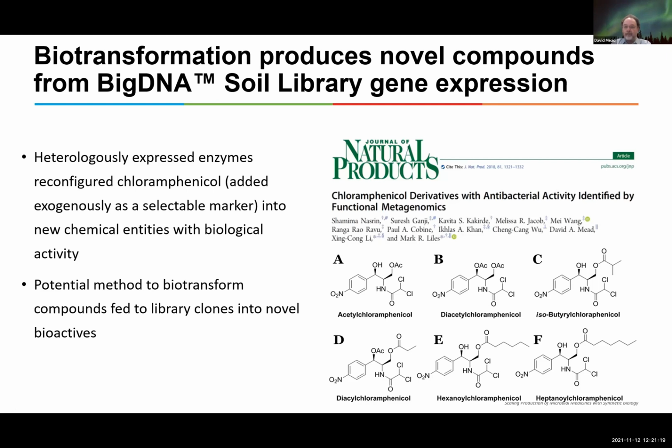And this is a little bit of a complicated story, but it just shows you there are other ways of working with metagenomic samples. We screened this 19,000 clone metagenomic library in E. coli, and you would not predict that you'd find any new compounds with that approach because E. coli does not support the metabolism of complex NRPS and PKS-like pathways. But nevertheless, we found new chloramphenicol derivatives.